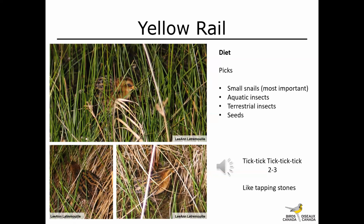Honestly, it sounds like tapping two stones together, or rolls of quarters. It kind of has that thud to it. And this call can actually travel a decent distance away. They call predominantly at night. I know in some of the higher Arctic areas where you get yellow rails as well, where they don't really get a nighttime, you can get them calling all times of day. But further south, where most of us are potentially going to encounter them, these guys really do call at night.